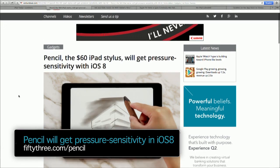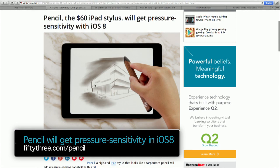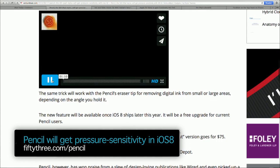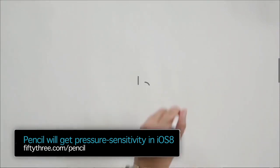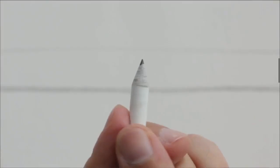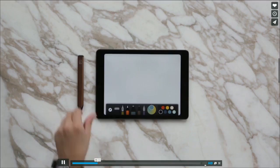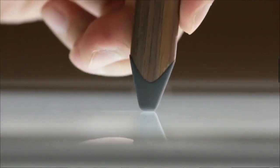Over on VentureBeat, I read about a cool little iPad stylus called the Pencil, which will get pressure sensitivity. This is amazing because it's actually a wooden pencil. It looks like you're actually drawing on the screen. The surface pressure thing was something the iPad wasn't capable of before. Look at that. That's an actual pencil. It's got a rubber tip. It looks like walnut.